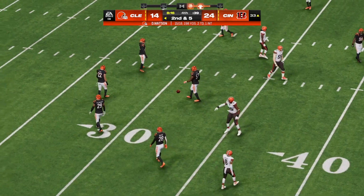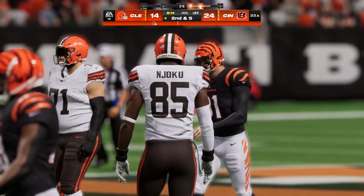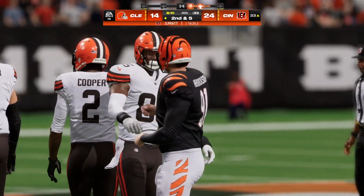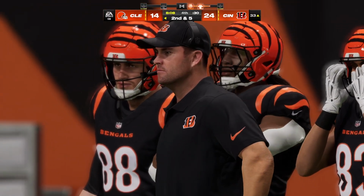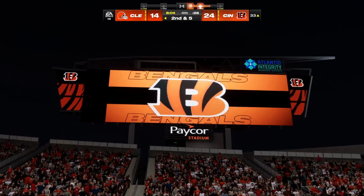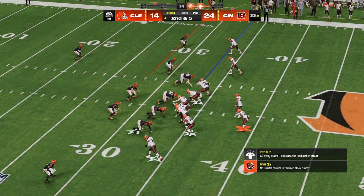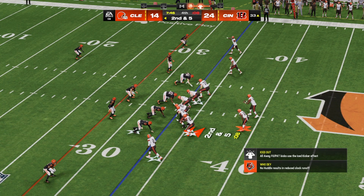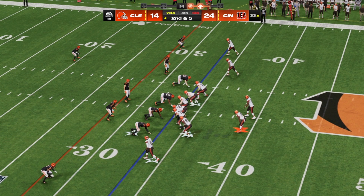This short pass into the hands of Njoku. He'll be hit down at the 33, 5 yards on the play. One thing I think that's safe to say defensively, the tackling's been really good. And because of that, it's been very, very hard for them to move the ball because you're not getting the benefits of run after catch. They're tackling them almost on the spot. That means you have to run extra plays, harder to move it.